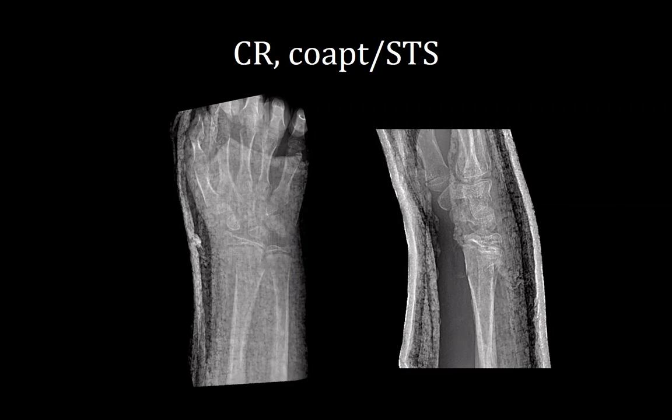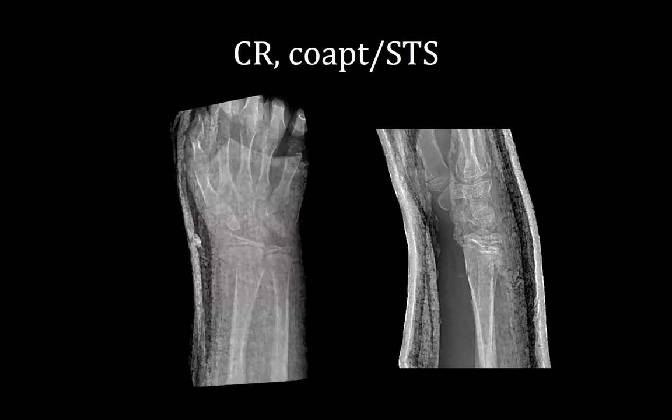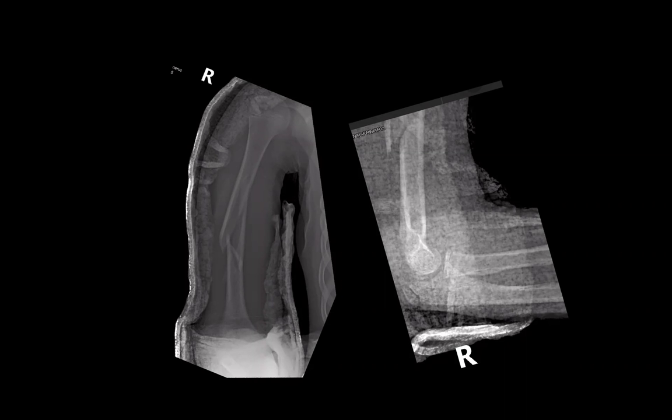Let's say it stays in this position. When you see her at 1 week, how are you going to treat her? I think there's a couple options. One is a hanging arm cast might be able to fit this, but I don't think kids really tolerate that very well. The other option is to put her in a short arm cast for the distal radius, and then put her in a functional brace for the humeral shaft fracture.